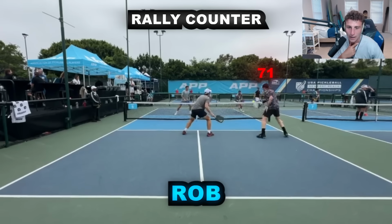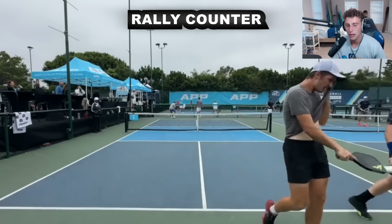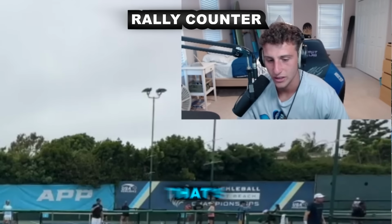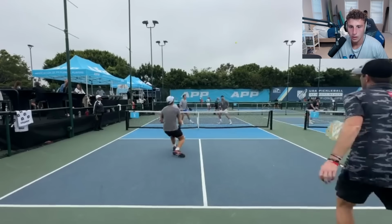Okay, second ball from Rob. Tries to speed up, and he wins the point. That was the right ball to speed up, though. Kyle was way off the line. That's fine. That's great. 1-0-2. Second shot lob.